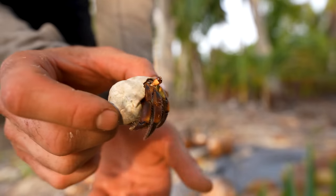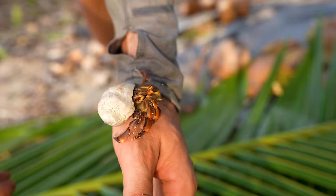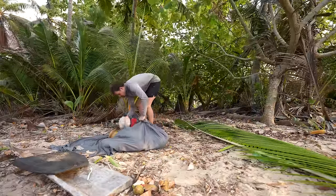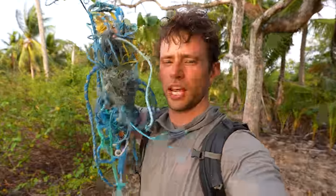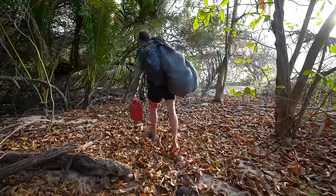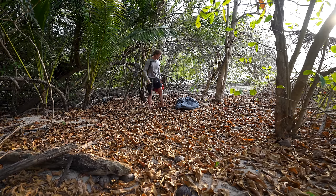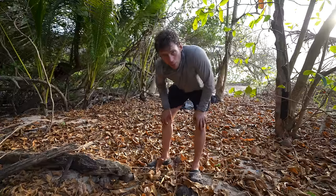This hermit crab is just a little too big for his shell. Bye-bye. All right, so I found a better spot to camp, just a few feet away. I'm gonna pack up all my stuff and move it all there. Found this tangle of rope down on the beach. I have use for it tomorrow. Home sweet home. I like this spot way more.